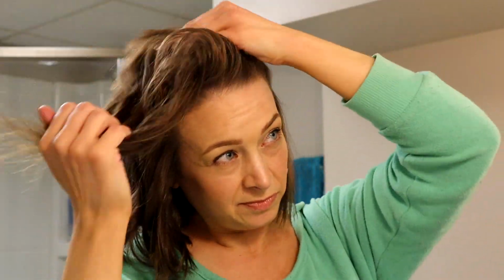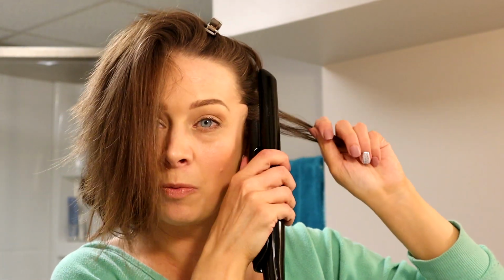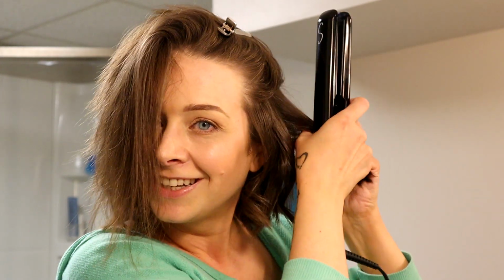So there's that side. I'm going to do pretty much the same thing on this side, but I am going to do 3 sections. And I'm not doing the back, I'm just doing the side of my head. I am going to use a clippy on the side just because there's so much more hair on the side. Same thing, I'm going to take chunks and keep my flat iron up and down. I am going to go away from the face, making sure that they flip just the way you want. I'm sure once I get the hang of this, it'll go very, very fast.